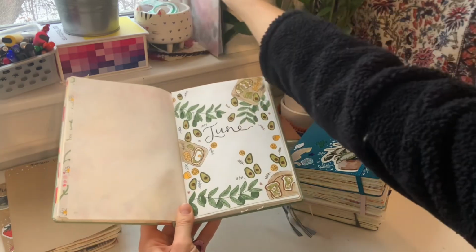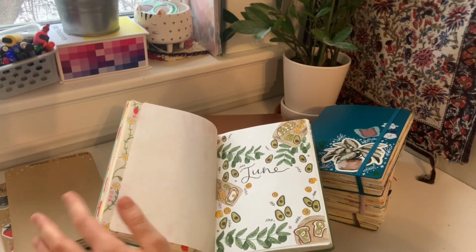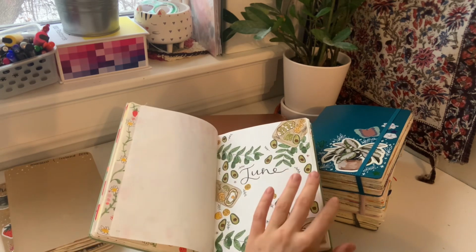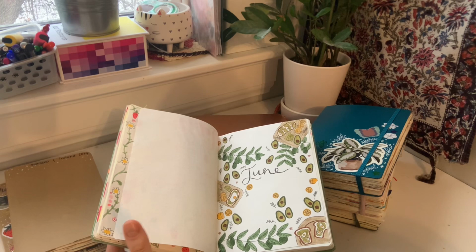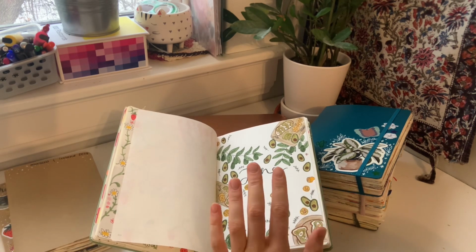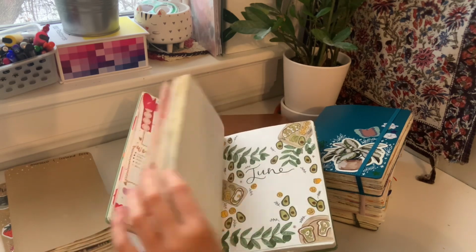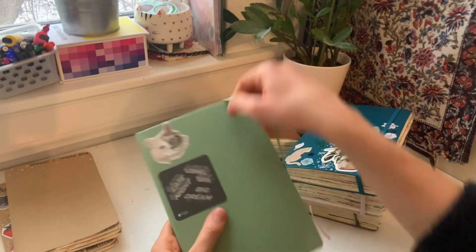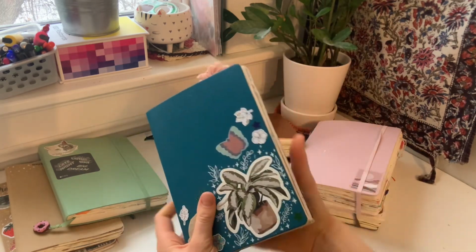So now I'm using this planner over here, and it is just working so much better for me, and I love the flexibility and freedom to not have to make my spreads ahead of time. So yeah, that's a little bit about why I decided to stop bullet journaling. So it is a little bit sad, and I love looking back on these memories, but I think maybe if it suits me again in the future, I will return back to that.